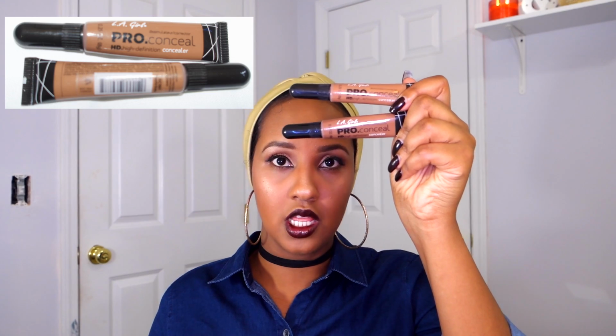Contouring, you can use 2 different things. For beginners, I would suggest just using a concealer, 2 or 3 shades darker than your actual skin color. So I have these, kind of an easy thing to use. Or if you really want to get into the whole contour palette, then there's also a different kind of contour. There's this contour, and this is from NYX, and this is a cream contour. Then there is also a powder contour.